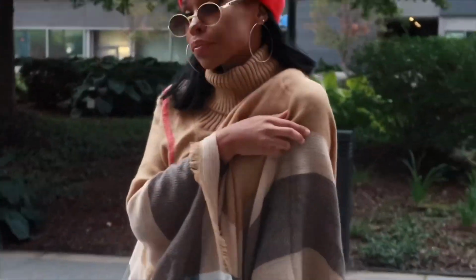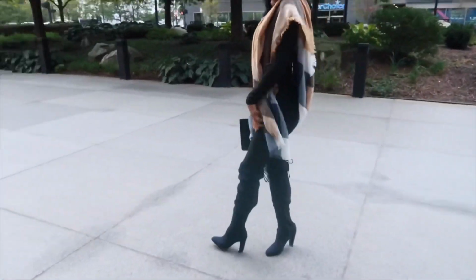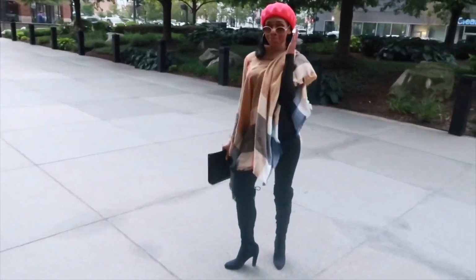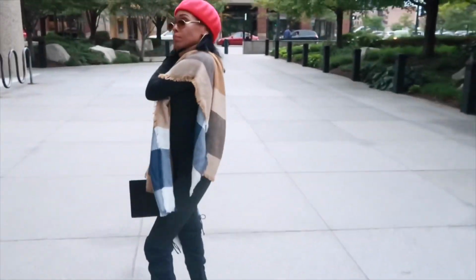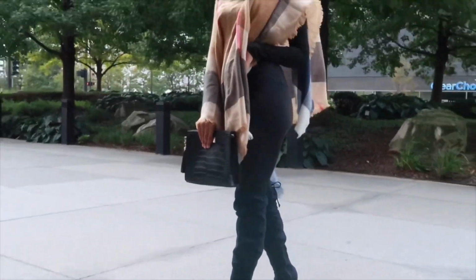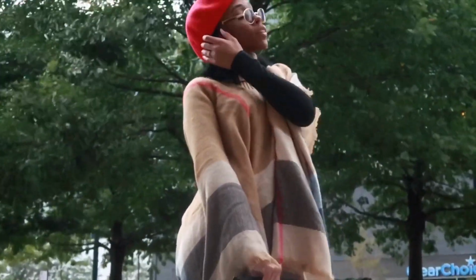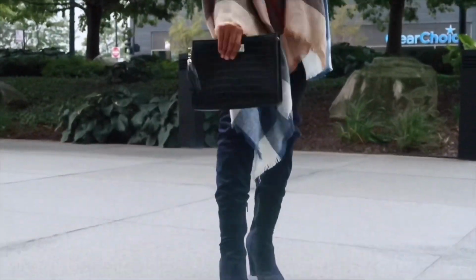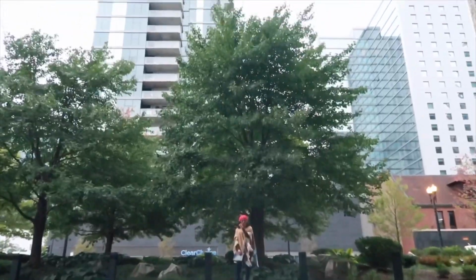Okay, so this is the final look. My hat is from H&M. The clutch is from Victoria's Secret. These thermal leggings are from Pink. My boots are from Aldo. My black turtleneck is from Shein, as well as my shades. I can't remember which boutique I had gotten my poncho from, but you can pair it with pretty much any type that you find, and it'll still look pretty cute.